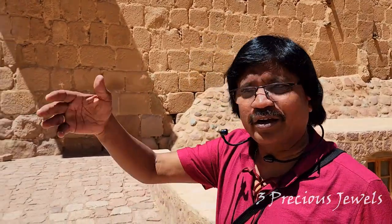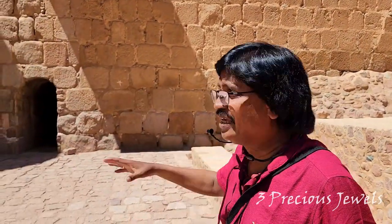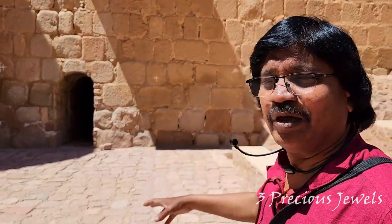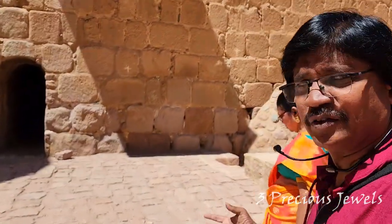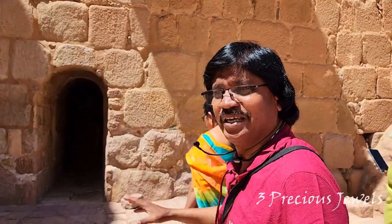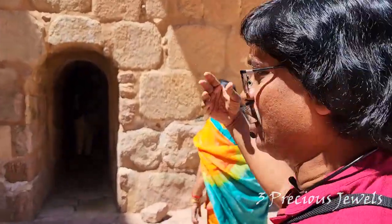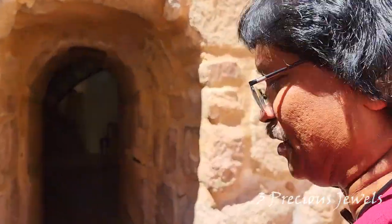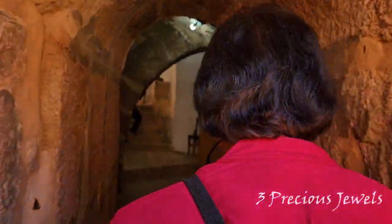So here we are in Mount Sinai, and we are near to Mount Horeb. It's on the other side, and this is St. Catherine Monastery, we call it. Inside we have the burning bush, and inside we have the well at which Moses, when he ran away from Pharaoh, met his wife Zipporah, and then later he married her, of course. So we are going to go inside, and we are going to see the well where Moses met his future wife, and then also we see the burning bush from which God called him to deliver the people of Israelites. Okay, let's go inside.